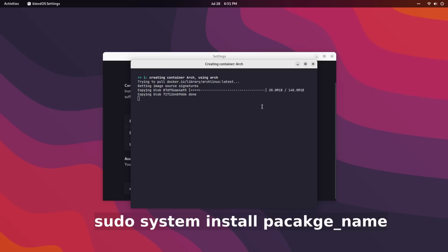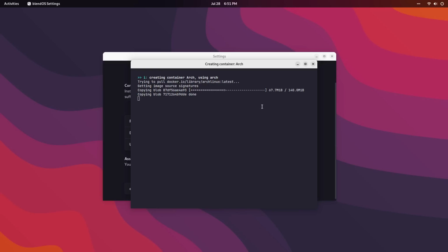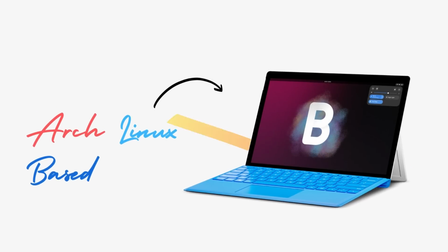For example, sudo system install VLC. This will get the package from the Arch Linux repositories and install it in the system.